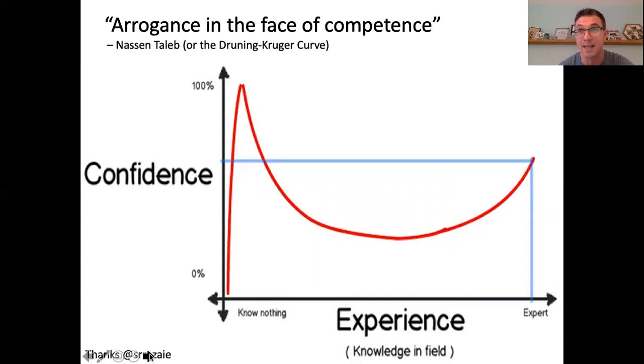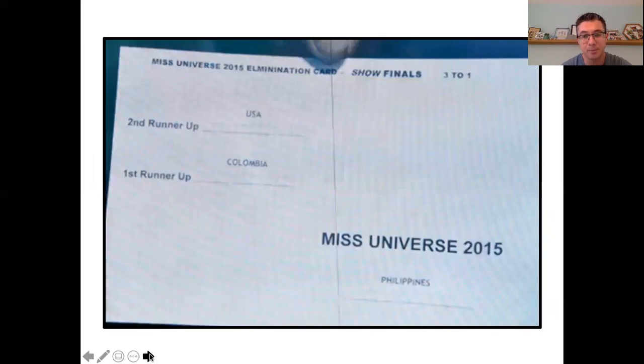And then you'll make a mistake or something will happen and your confidence will plateau again. And then eventually, over a number of years, your experience will build and your confidence will grow again. Nassim Taleb calls this arrogance in the face of competence. This is a really difficult concept, but it is an important one to recognize. And then there are the biases. So the person who was announcing the winner of Miss Universe 2015, instead of reading out Miss Philippines, read out Miss Colombia, because they read from left to right and saw it first.